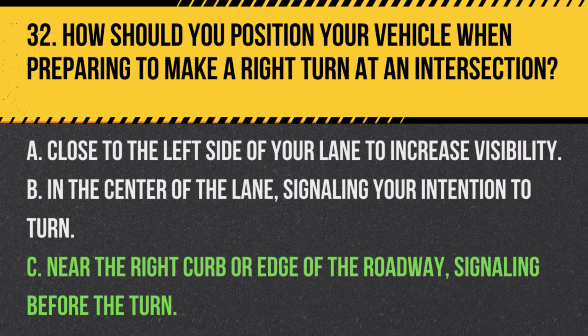This position alerts other drivers to your intended action and facilitates a safe turn.